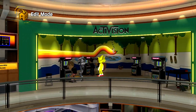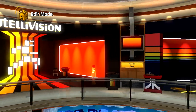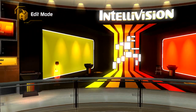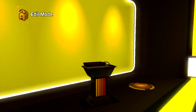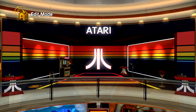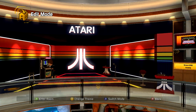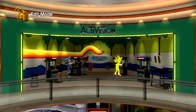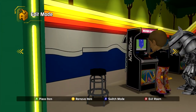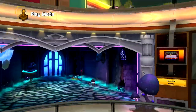These were kind of cool. There are themed rooms for each company. I own nothing for Intellivision except for this little display kiosk. And Atari, I only have River Raid, which also falls under Activision, so I've got it in the Activision room. But look at this room! Man, this Pitfall room. Oops, wrong button.